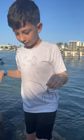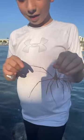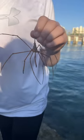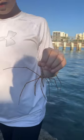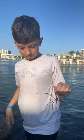That is one of Dad's favorite little creatures. Look at that sucker, that is so majestic. And Cory, what is actually a sea spider? Can you tell your fans? It's actually a type of crab. It's a crab, no way.